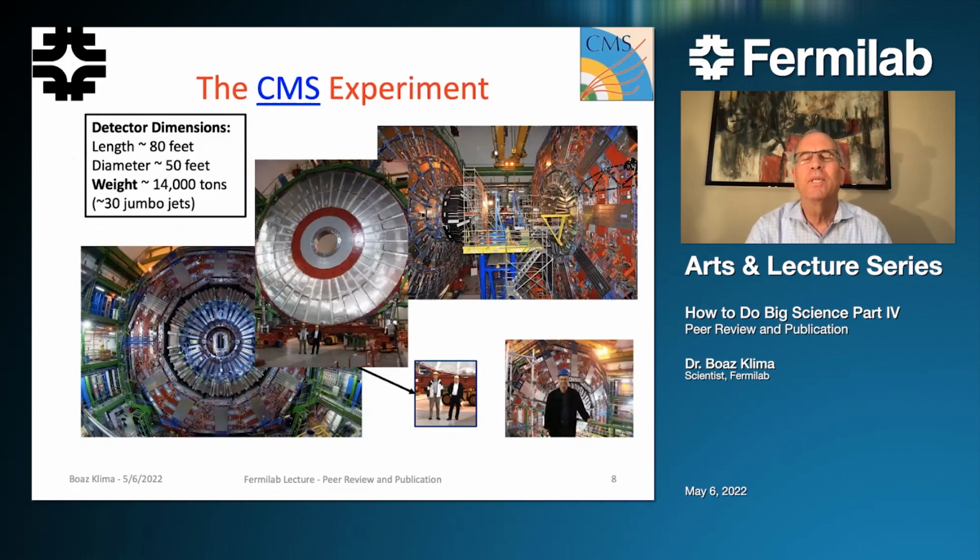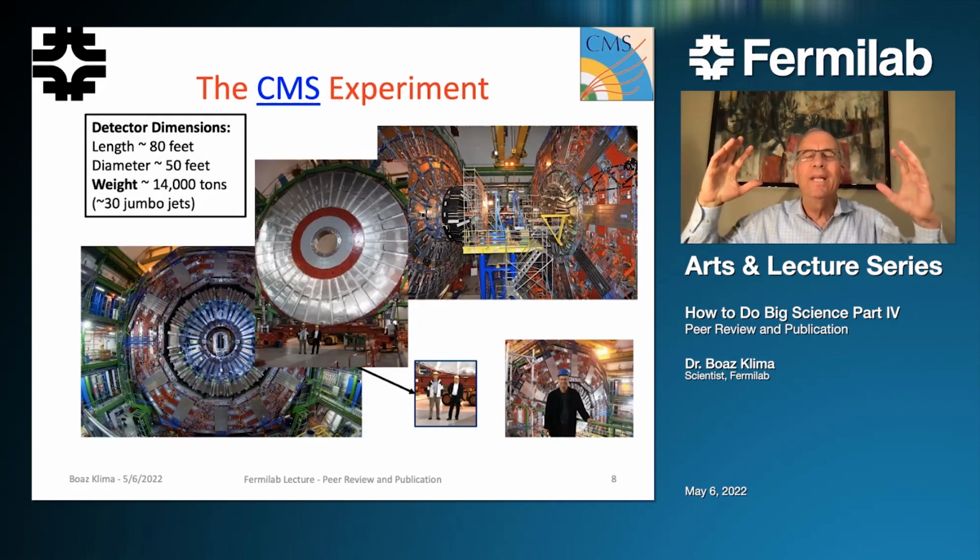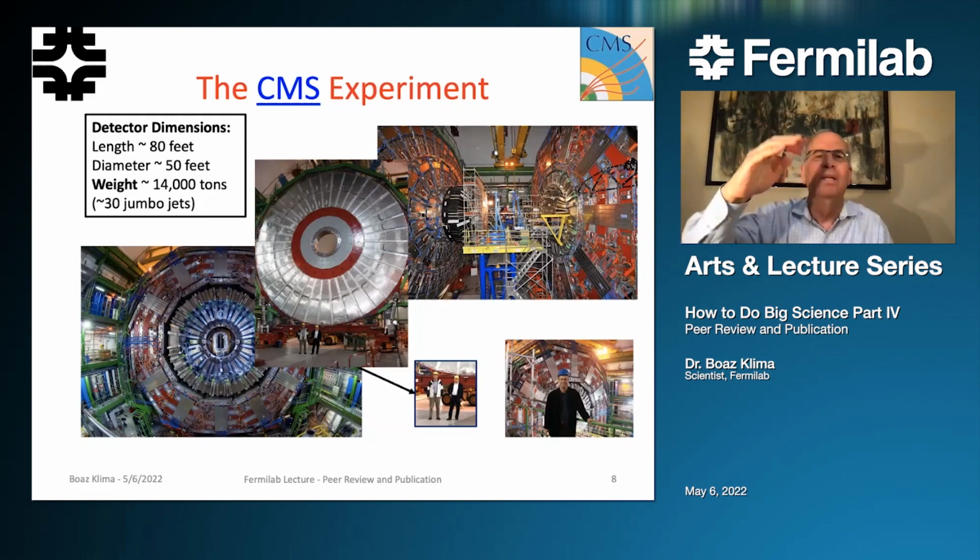The CMS experiment. The experiment is huge. It's basically a huge cylinder. Its length is 80 feet. Its diameter is 50 feet. So this is basically a 5-story building. Its weight is 14,000 tons, which, just to give you an analogy, is equivalent to about 30 jumbo jets.